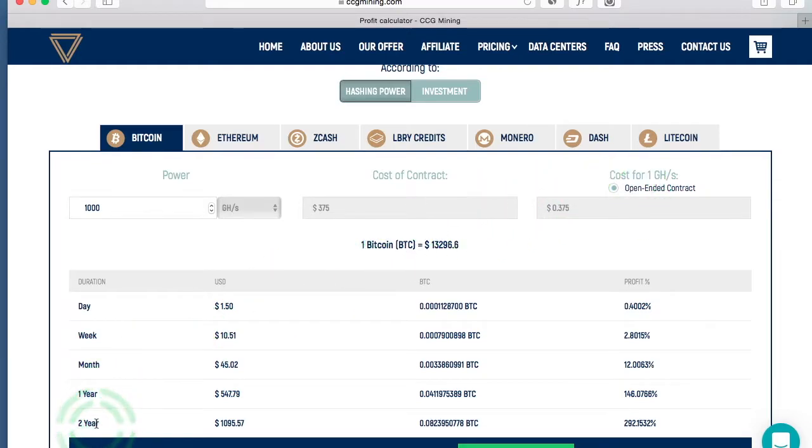As long as it's still profitable to mine Bitcoin after 2 years, this contract is going to keep running. So this $375 investment is at the current difficulty, and that's important to remember. Difficulty is always fluctuating. It's gone up and down over the lifespan of Bitcoin. Right now, it's gone up consistently for the last several 2-week periods. It adjusts about every 2 weeks, and the difficulty determines the daily payout.